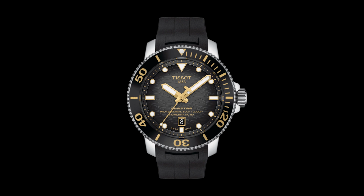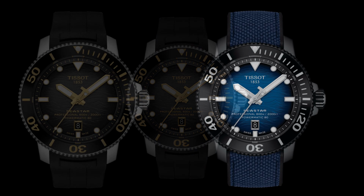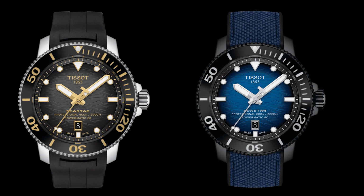I think that's a really good looking version. I hope they come out with that on a bracelet for that $1,075 price point. It will be a killer watch. And the number on that one is the T120.210.11.041.00. Both of them are in 46 millimeters, so they do wear large. They're on the thicker side as well, but obviously very true, real professional dive watches with really beautiful dials.